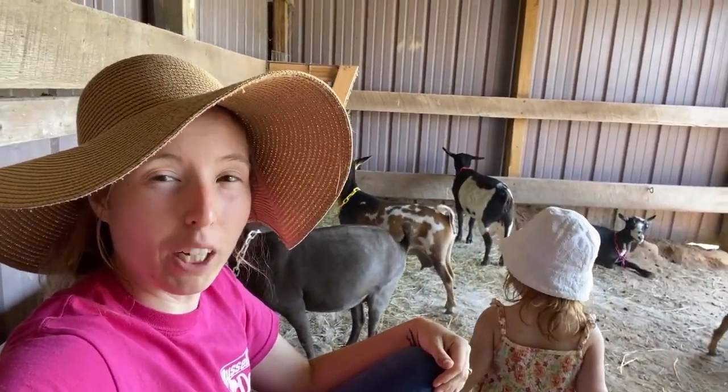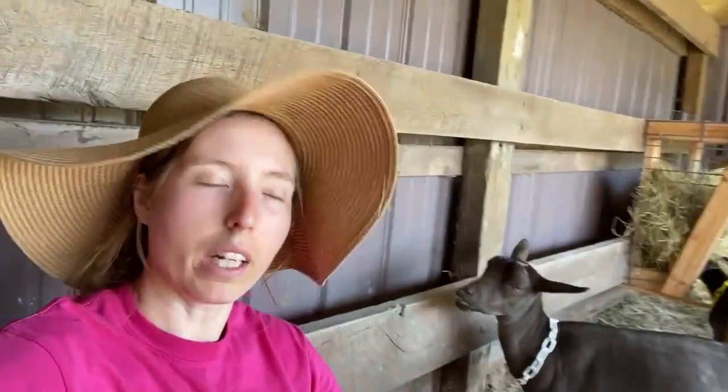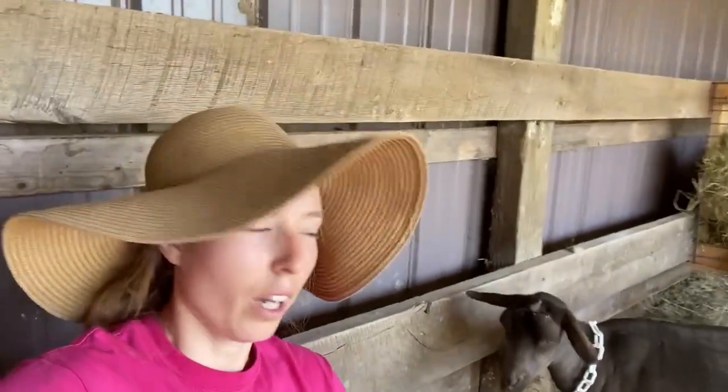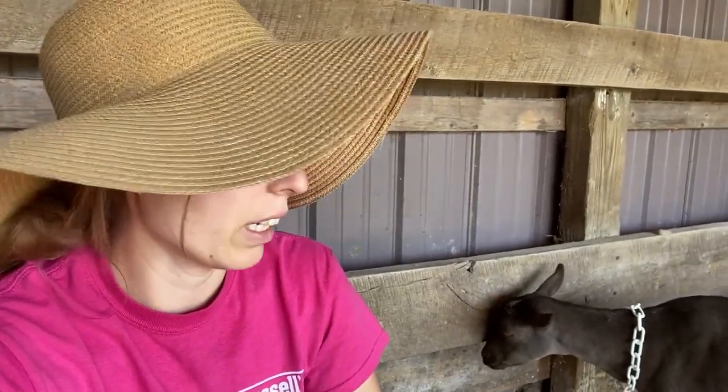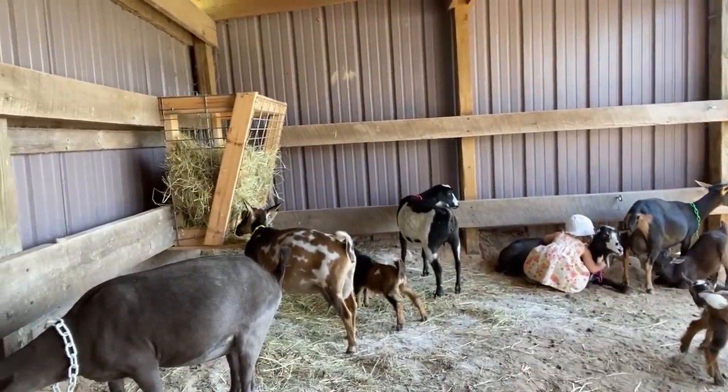Well, you guys, it's the day after the show. I'm settled in back home. All the goats are settled back in. They've just been out on the pasture this morning after I milked and fed everyone, and now it looks like they are taking a repose in the shade. Ellie is giving goats hugs. That is adorable.